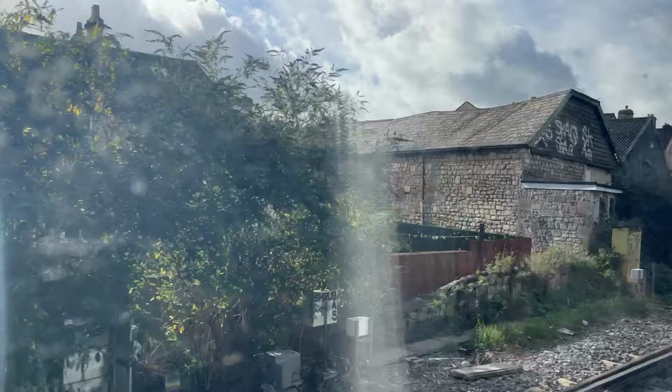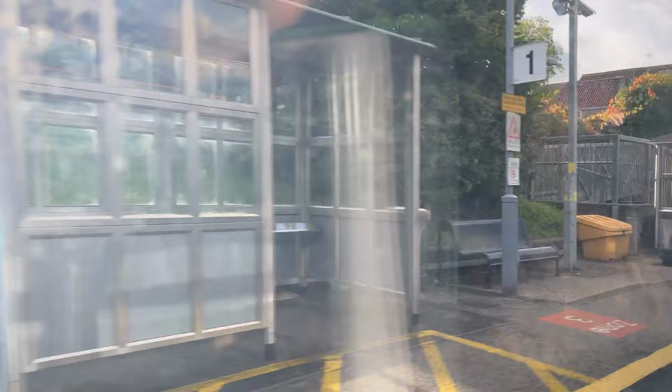But that was a bit of a fluke, because the one that's behind this was a 158, should have been a 165/166 the last few days, but today it's a 158, annoyingly, but we still get to go on one, which is great. That's what I like to see.